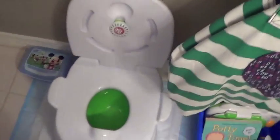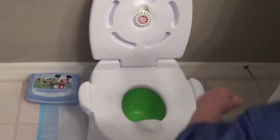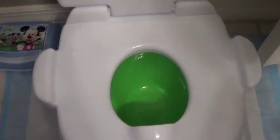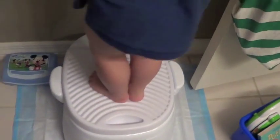So first of all, I picked up this potty chair. It's a 3-in-1 potty chair. So it has the adapter in it, you all, which can come off and go on the adult toilet to make the toilet seat smaller. And then you can put it down and it becomes a step stool. Step up on there so you can see. Step stool.